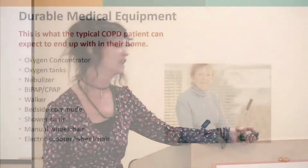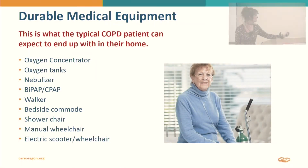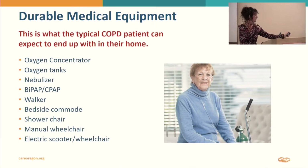We only have a little time left, so I'm going to go to what I think is the most important thing. This is a list of all the equipment that a COPD patient will likely end up with in their home. And keep in mind that their home is oftentimes very small. We're not talking about people who have large 2,000 square foot homes, right? A lot of our patients are living in a one-room apartment.